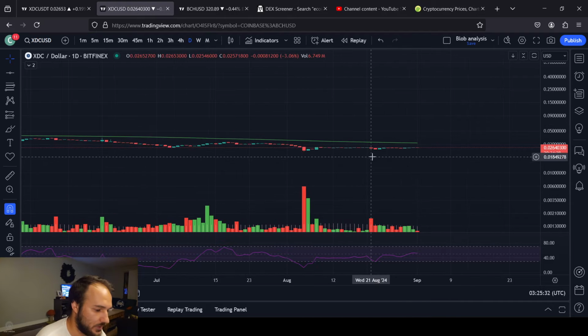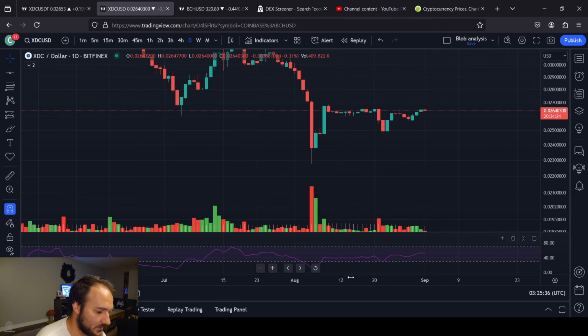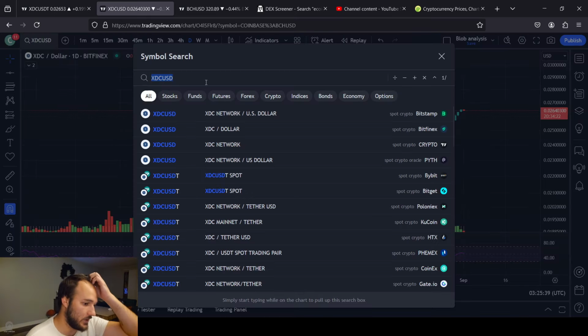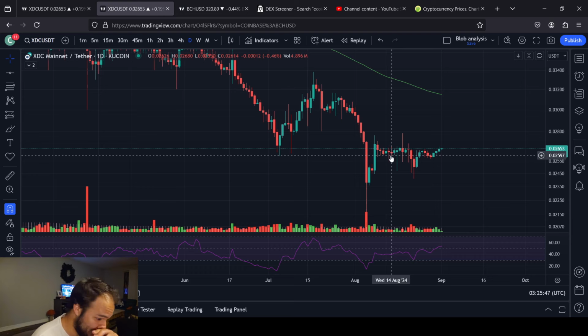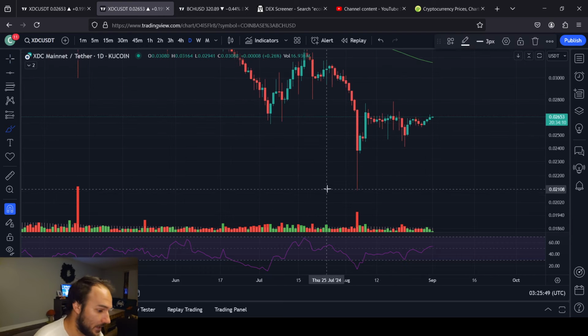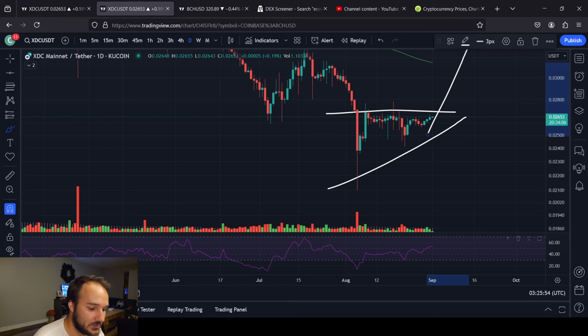I guess I'll do some short-term stuff real quick because we didn't really go over that. In the short term, looking at this on a daily basis, clearly there's not a lot of volume going on. Let's use a better chart here, maybe KuCoin. Daily RSI is looking structured for some upside. The price action is looking structured for some upside also. You've got higher lows with a flat top. That definitely tells me you want to go up, at least relatively speaking.